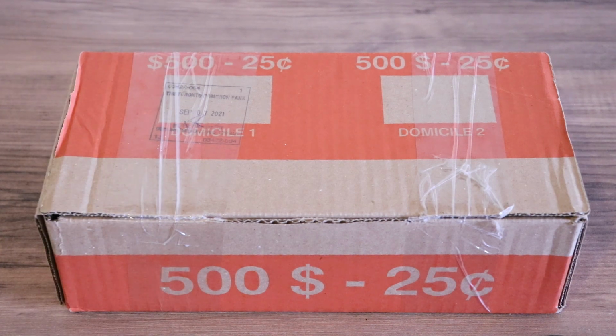Alright, so now we shall get to the quarters, the 25-cent coins, which here in Canada are the bread and butter of coin roll hunting. I know guys that will hunt a box a day of Canadian quarters. A box a day keeps the doctor away. But there's a whole lot of stuff to find.